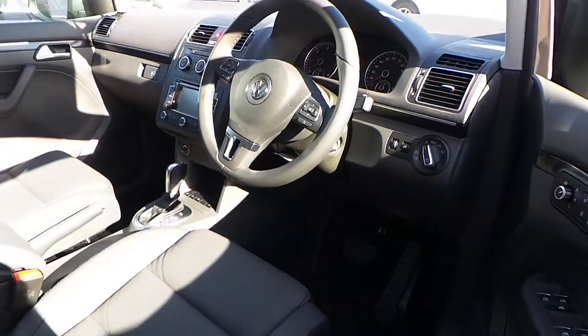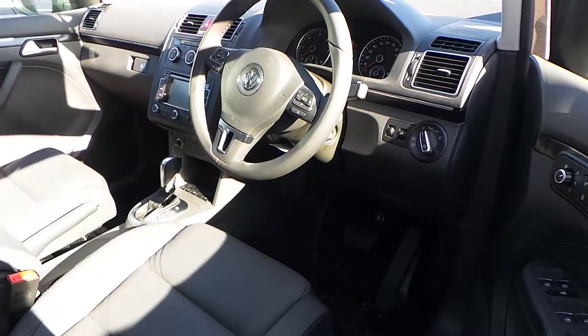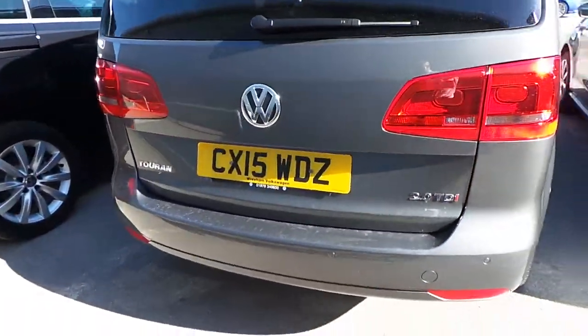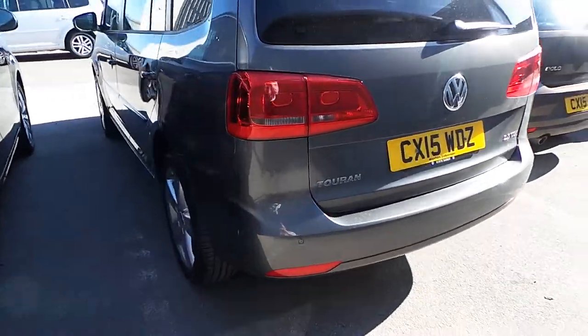As I say, it comes with Bluetooth as standard and all the usual features, heated seats, climate control as well. So this car, as I say, comes with a hefty price off it, and is very, very rare to have one that's available for immediate delivery.